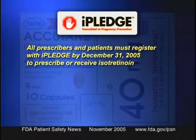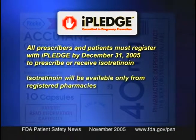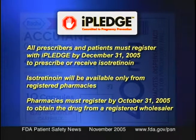Well, what's the overall timetable for this? Prescribers and patients have to be registered in the program by December 31st, 2005. And again, the drug is going to be available only from pharmacies that have registered. And pharmacies have to register by October 31st, 2005 in order to obtain the drug from a registered wholesaler. Now, if I'm a prescriber or a pharmacy, or for that matter, a patient, how do I sign up? You can sign up either on the phone or online, and those addresses are on our website. Now, if you're a patient, then you've got to see your doctor about how to register.